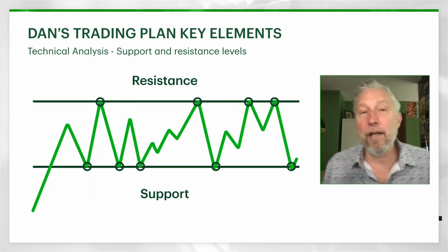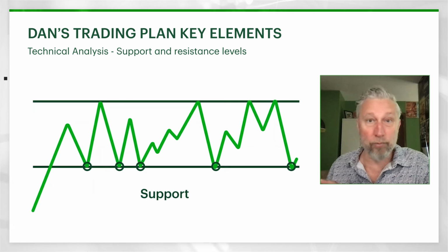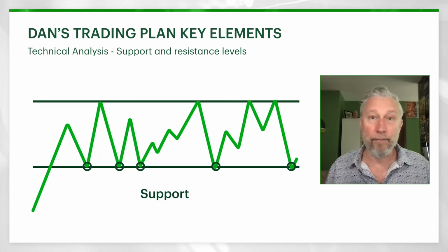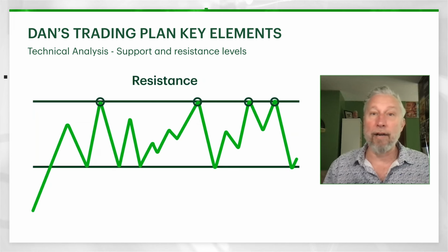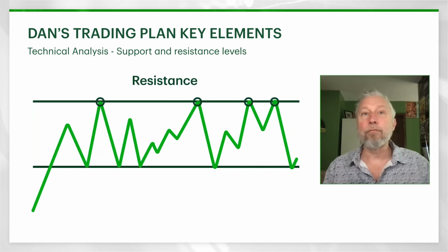But it ends up being a map of human behavior. This is where the buy orders were in the past, and they're more likely to be there again in the future. These are where the sell orders were at resistance. That's why the market bounced down, because people were selling it there.